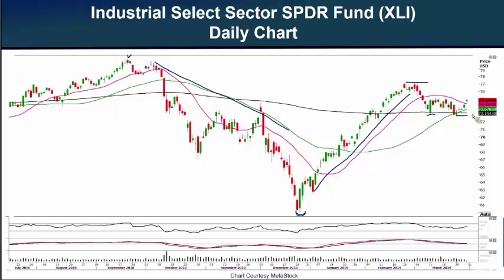$74.87. It is above its 20-day moving average, its 50-day moving average, and its 200-day moving average. So that's all positive. It does need to break above this consolidation zone at $75.20. That's something to keep in mind.